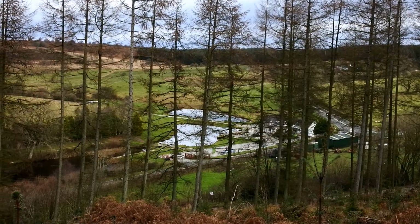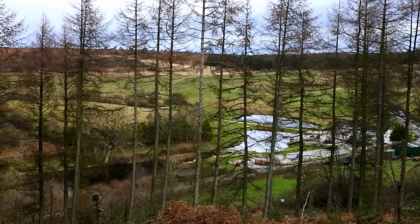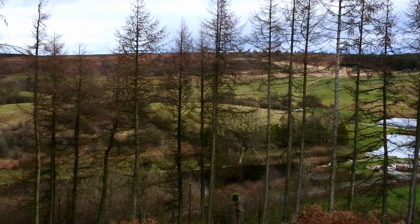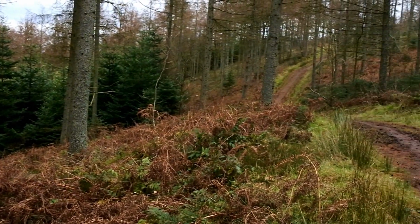I'm not sure the camera can pick that up quite clearly, but that's the fishery where I work, and you can see a bit of water just coming through the trees there. Very nice place, got 5 or 6 pools, some trout pools, carp pools, like I was saying, a real nice cafe. So what we're going to do is climb up the steep ground here, and hopefully it's going to plateau out up the top.